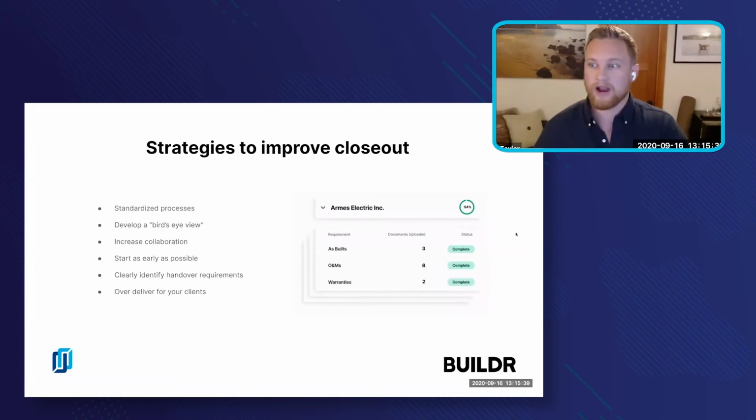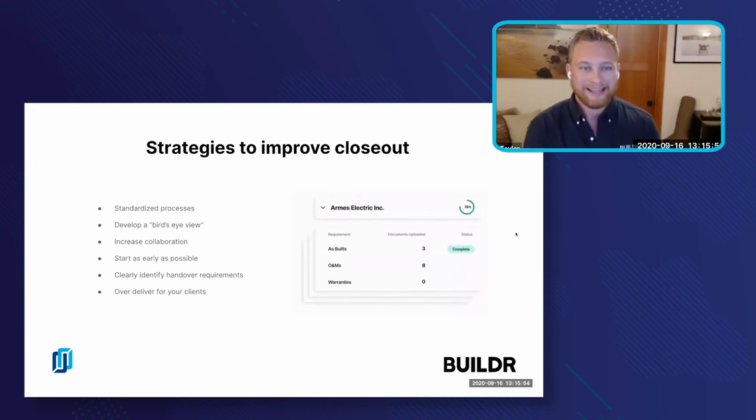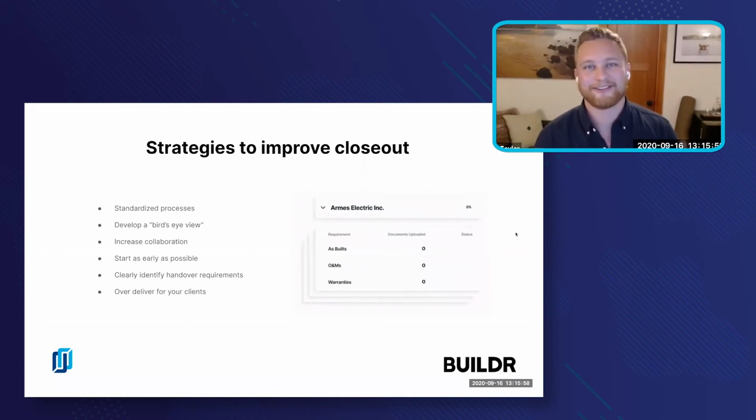If everyone is aware of which people we're waiting on and which documents we're waiting on, if everyone's aware when a new document's submitted, they can all weigh in on if that's the correct one and collaborate on it. That makes a massive difference instead of one person emailing all these different people. The other tip and trick here is that we have to start as early as we can.